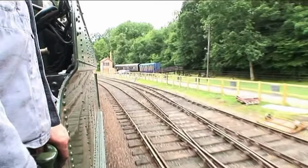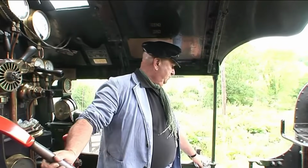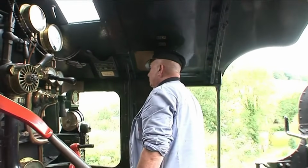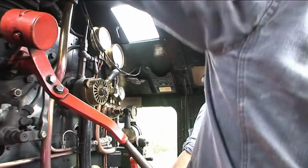Watch how smoothly a real engineman brings a train to a standstill. You've got to feel a part of that engine. You can't be alien to it. That engine is the master. You are the controller of that piece of machinery. You've got to blend in with it. You've got to get the feel for it.